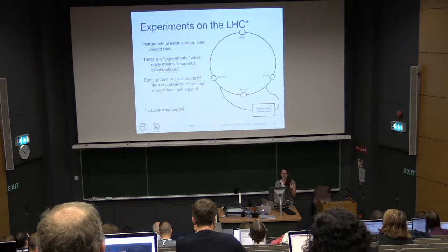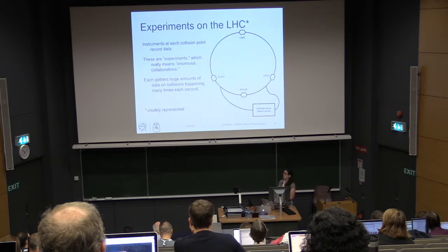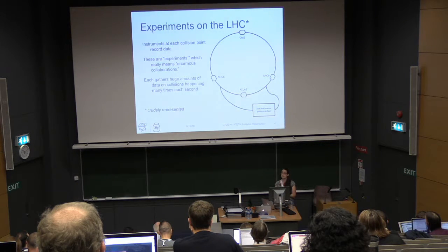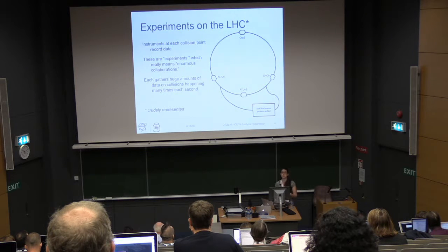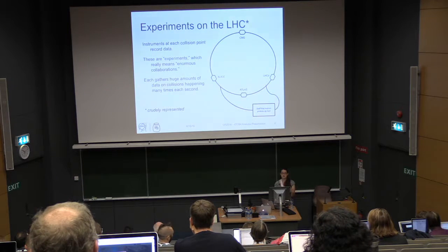So, a quick explanation, very crudely, of the experiments that are on the LHC, the big ring. There are different instruments at each of the collision points, and they record data. They go by different, funny acronyms. We refer to them as experiments. But when we say experiments, we really mean enormous collaborations of a lot of people doing very complex things. So each experiment gathers huge amounts of data on collisions that are happening many times a second.